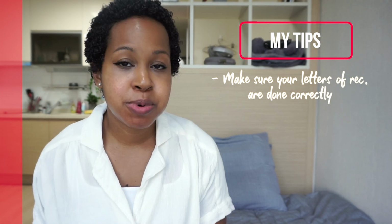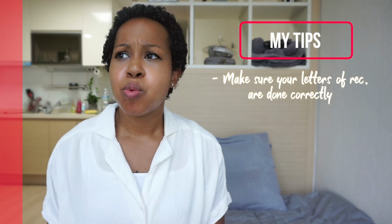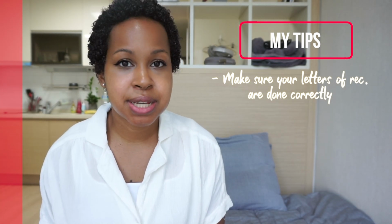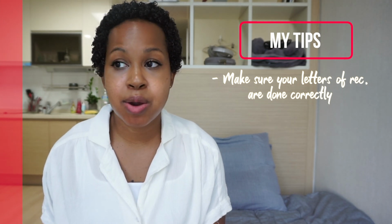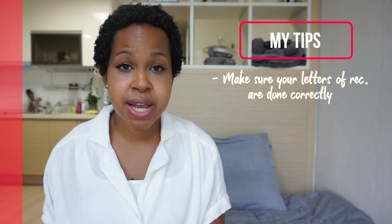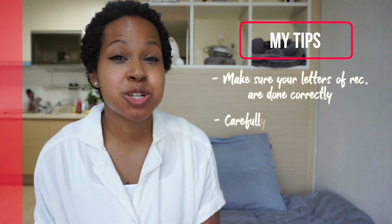Luckily, she was able to get me a new letter within the week because we lived in the same city, but what if that wasn't the case or she took longer to get back to me? That could have really affected my chances of getting the city I wanted to live in or even getting placed at all. And last but not least, my final tip is to proofread.